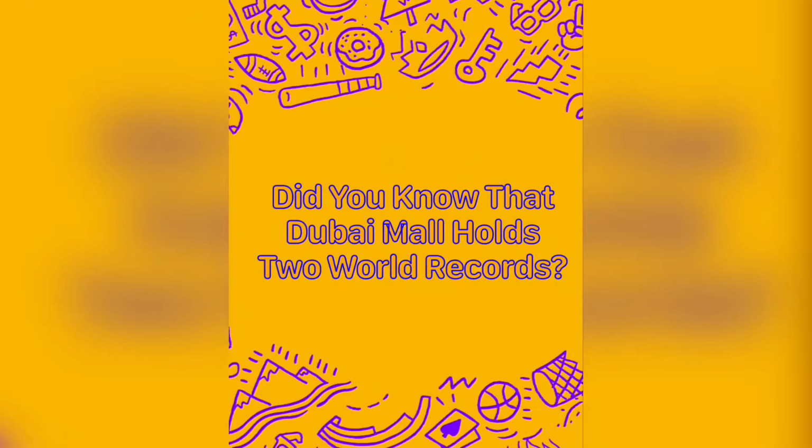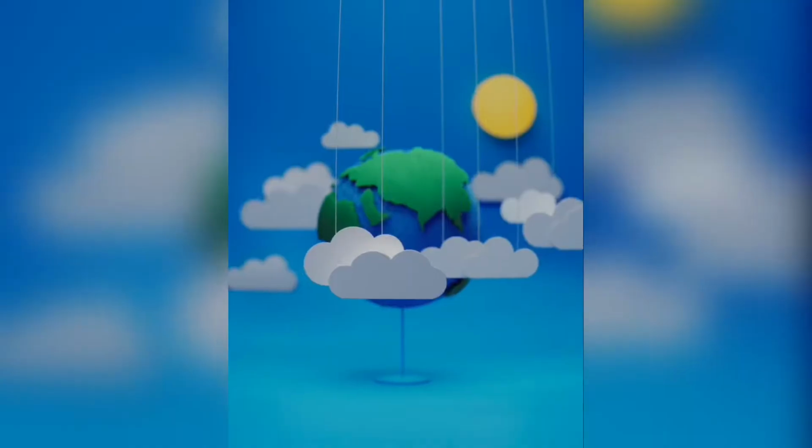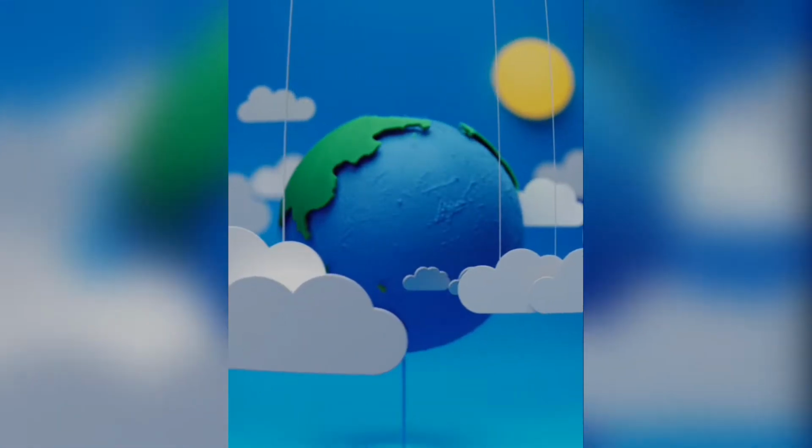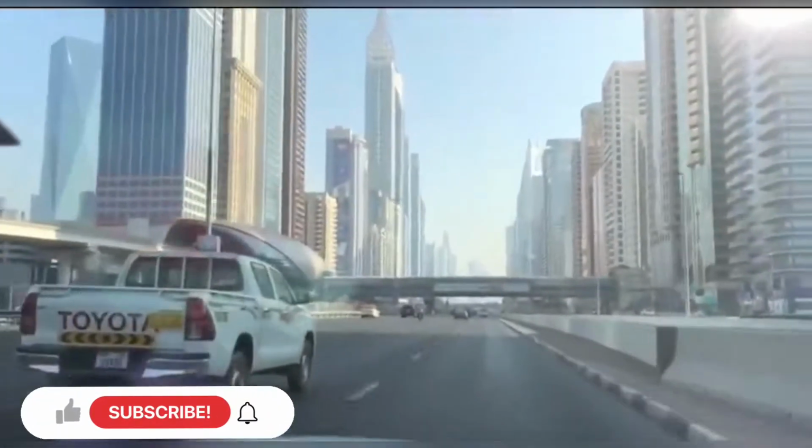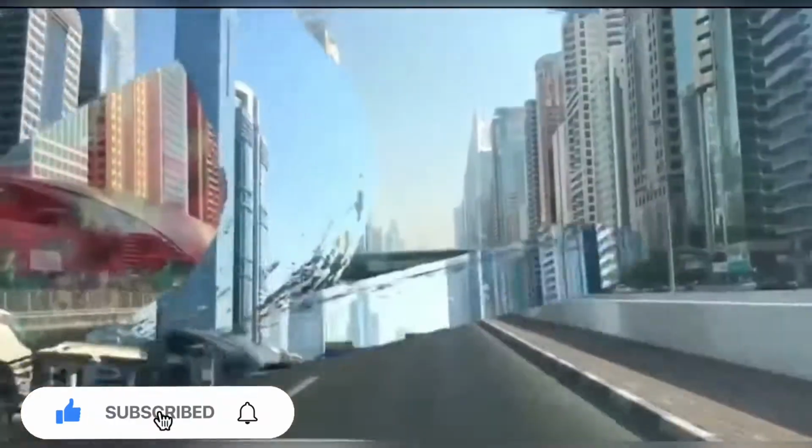Did you know that Dubai Mall holds 2 world records? It holds the record for having the world's tallest building and the longest mall. From my place, it takes about 10 to 15 minutes to reach the Dubai Mall.